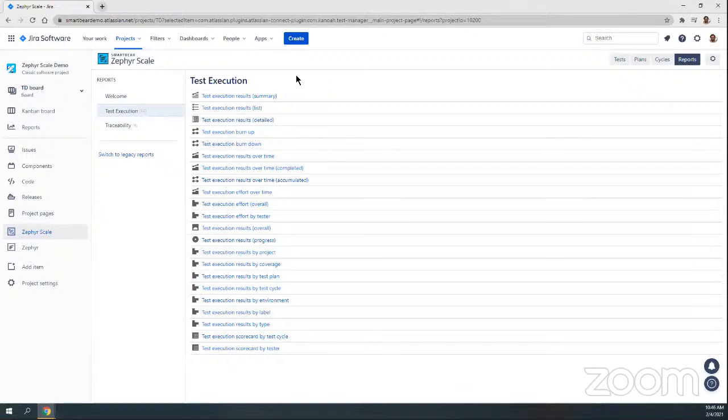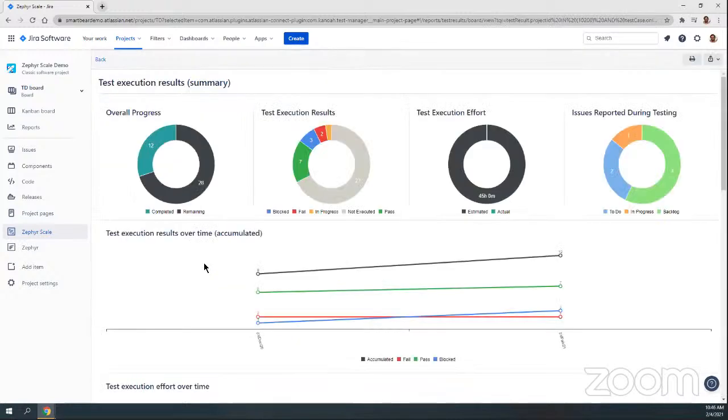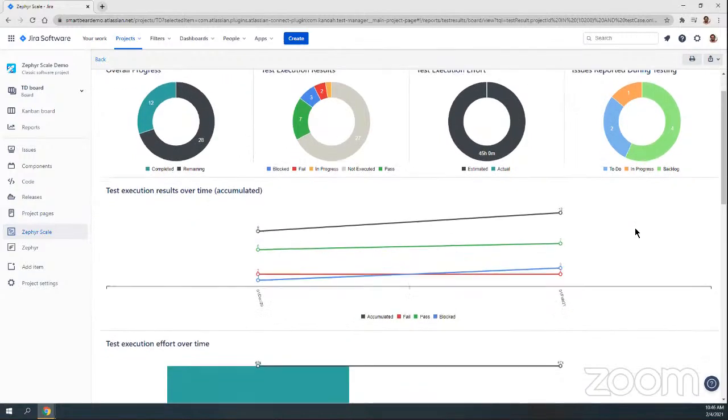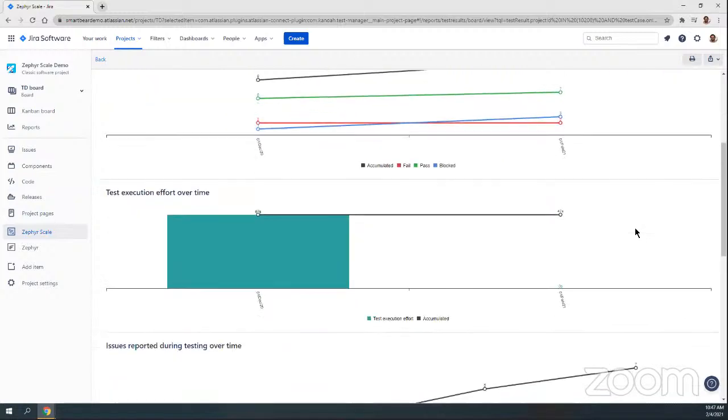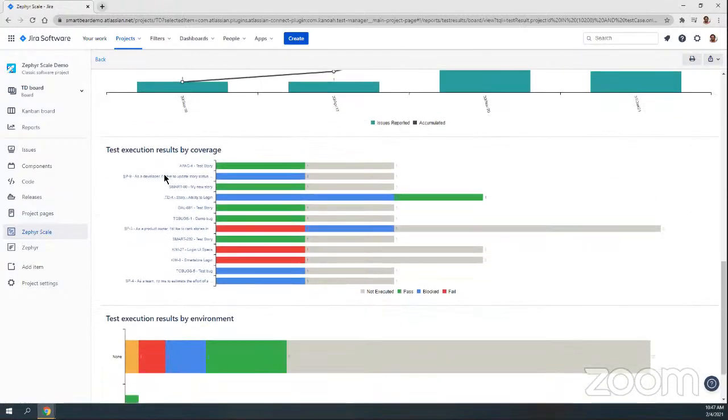So because we have all of this flexibility, multiple projects, we also have the reporting behind it to look at all of these different testing things that you may be doing. Here I can create different filters, but I'm just going to create a very generic test execution results. And as you can see, instantaneously, we have a ton of different information around our testing. We have a large list of reports that are growing as we develop more. And in them, you'll be able to look at all of this different information.